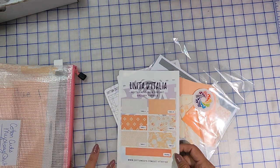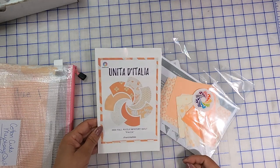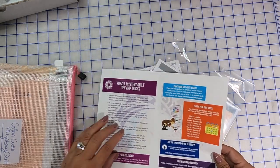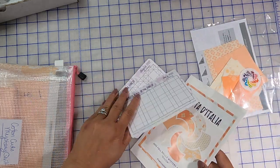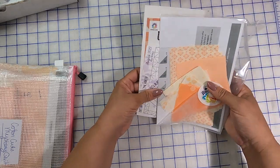But you also get two choices in the pattern. You get a small and a large, and I've picked the small, and it's a quilt as you go. It's a mystery puzzle quilt. It has some tips and tricks in there. There are several YouTubers that can help with directions. It is also something I'm working on. I haven't done a whole lot yet, but that is my goal.